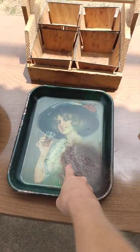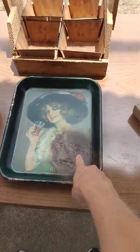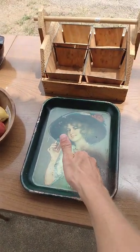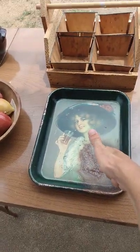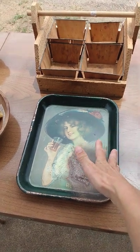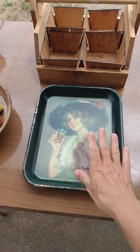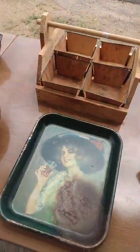We got a real Coca-Cola tin. It is real. It has a problem. But we would call this a great placeholder for a young collector just starting out to hold the spot for the tin that you really want. And what did we put on this? $35 because it's real.